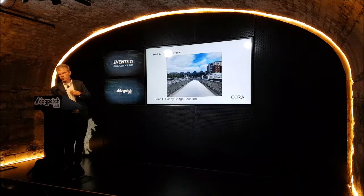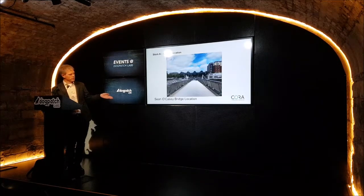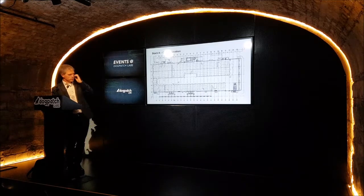But the reason it lines up with that is that we were refurbishing the building at the same time the competition was let for the Sean Casey Bridge. And it was decided that it would line up with the mall of the building upstairs with this building, rather than just pick a random location. So that was decided to do that.